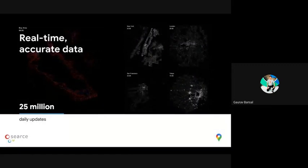To begin with, when anyone looks at a mapping platform, the first ask almost is that you'd want a platform which gives you real-time and accurate data, and that is where Google Maps platform, we do on an average about 25 million updates a day, which goes to show that by the time we are done with the webinar, we would have probably done about 2.5 million updates or more. And that goes to show the strength of the data platform that we have, which really forms the backbone of any company when it is trying to use a location platform.